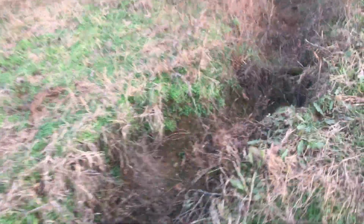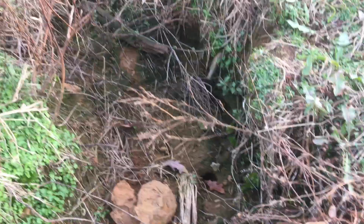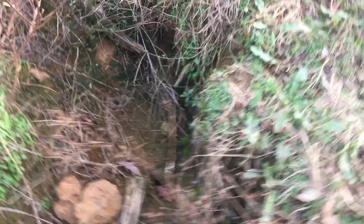And then we're going to walk up a little bit farther and show y'all how bad it got. This is really, really bad washouts. And the straight drop here, like this right here, we're just not able to support any growth like this.